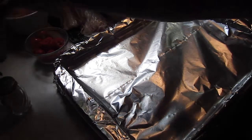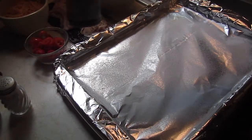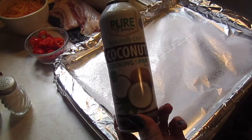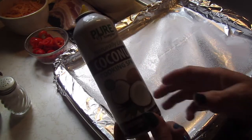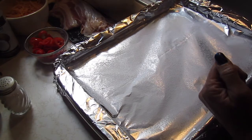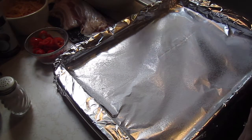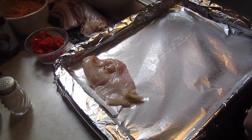Okay, so I got a foil covered sheet here. I already sprayed it, but I'm going to put a little more. I don't even know if you can see this. It doesn't look like you can. It looks really dark, but it's bright in my kitchen. But anyways, coconut spray. I have some chicken breasts. Some of them I cut in half just to make them smaller because I'm not going to want a great big piece.